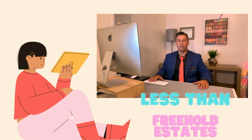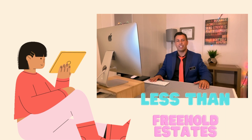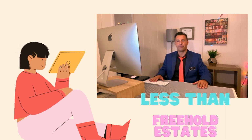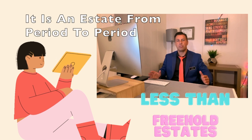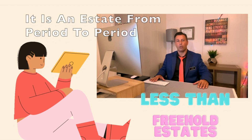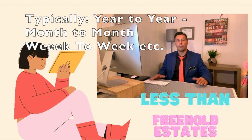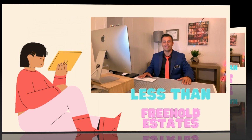Periodic tenancy, for example, has no specific ending date for the term of the lease. The landlord and the tenant agree, and in this case, the tenant can occupy the property indefinitely. If one party wants to terminate the arrangement, each party agrees to give prior notice to one another. Examples could be a week-to-week, month-to-month, year-to-year agreement, and so forth.